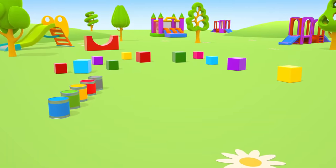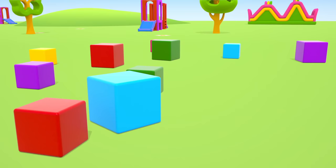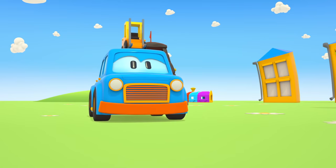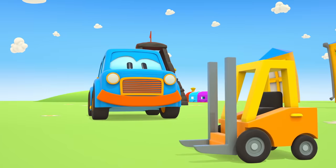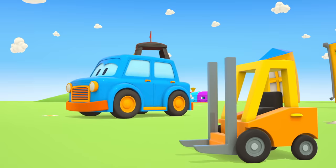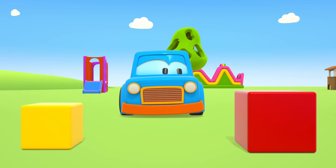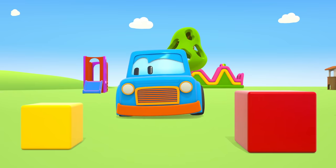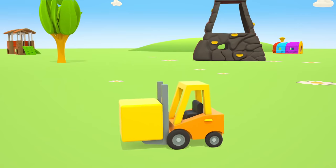Clever cars will play on the playground. Today, there's paint and blocks. Max arrived first. He'll play with the loader. What can a loader lift? A block! Take the yellow block, Max. It's smaller. Put the block on the loader.